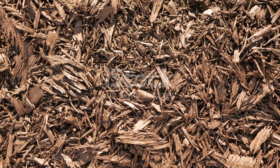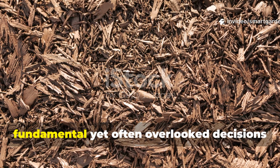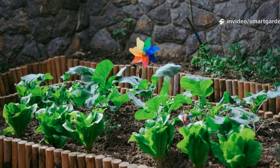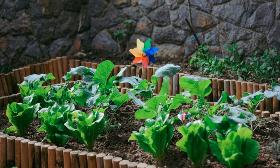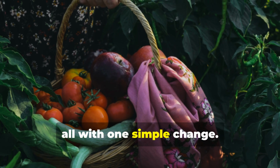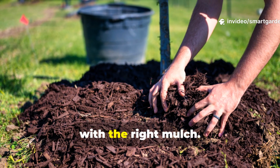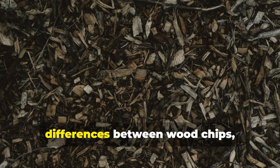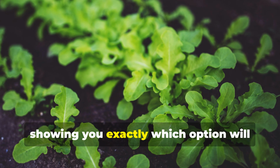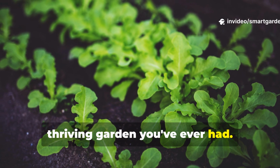to extraordinary. Today, we're tackling one of the most fundamental yet often overlooked decisions every gardener faces: choosing the right mulch. Imagine a garden with less weeding, healthier plants, and bigger harvests, all with one simple change. This guide is your ultimate resource for unlocking the full potential of your soil with the right mulch. We'll break down the essential differences between wood chips, straw, and leaves, showing you exactly which option will give you the most vibrant, thriving garden you've ever had.